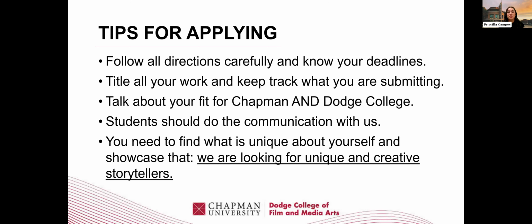Another tip is students should do the communication with us. We know parents are eager and excited. I would be too. I'm a parent myself. But we really want to hear from the students, and we really want the students to advocate for themselves. So really try to push your son or daughter, or whoever's applying that you're assisting, to do the communication and reach out. We need them to advocate for themselves here on campus, and we would love to hear from them directly.